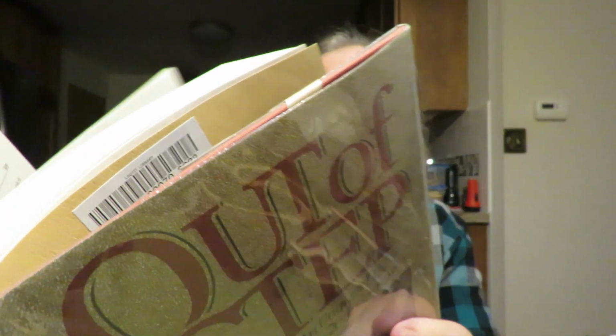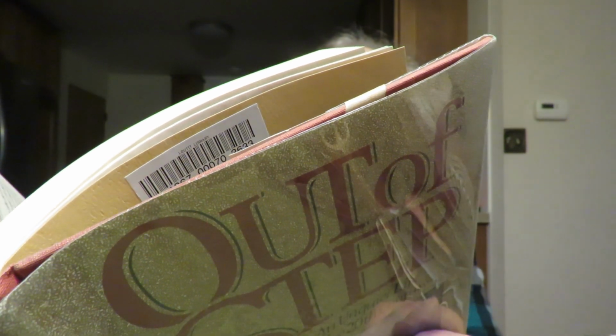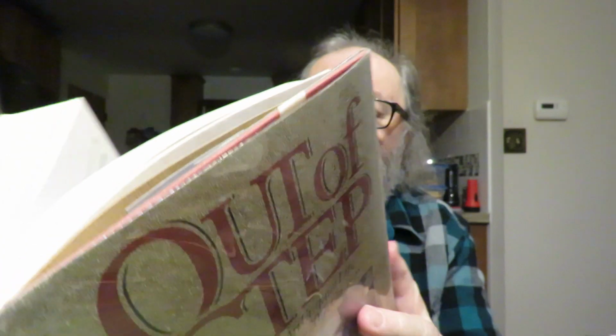And then I picked up this autobiography of Sidney Hook, who was a New York intellectual. He was a Marxist. It's about his life, and it just looked interesting. It was only 50 cents. Out of Step: An Unquiet Life in the 20th Century by Sidney Hook. I just thought it'd be interesting to read an autobiography by a Marxist and how he looked at the 20th century.